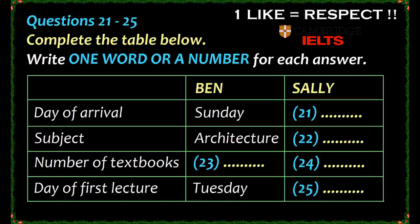Now, listen to the first part of the conversation and answer questions 21 to 25. Hi, Ben. Sally. How are you? Fine. I wondered if I'd run into you. When did you get here? I only arrived last night, just in time. I prefer to travel on Sundays to miss the working rush. I suppose you arrived in plenty of time. Oh, I've been here for 4 days now. So it must have been Thursday that I arrived.